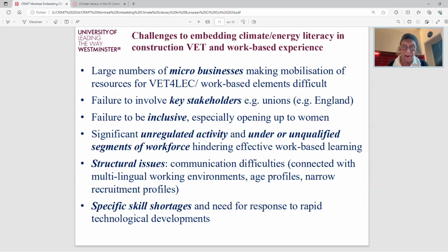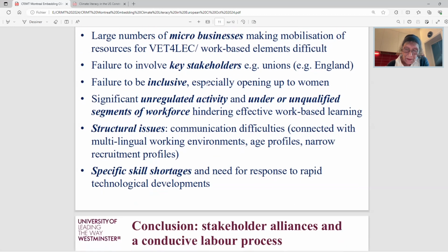So the next slide, coming on to now, which is that what is really needed is stakeholder alliances. Can I have the next slide, the final one? Thanks.